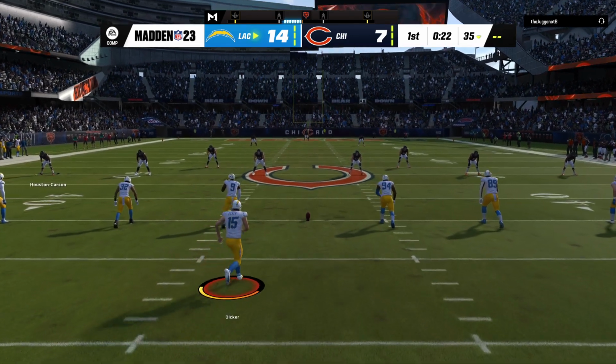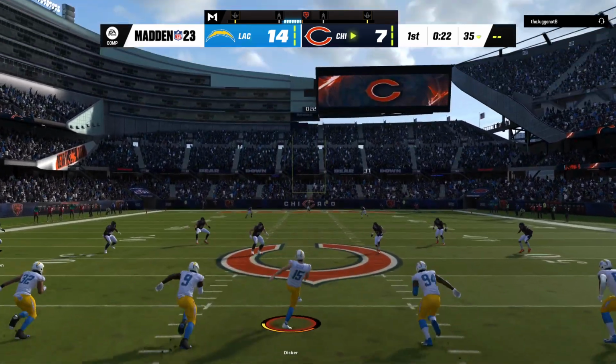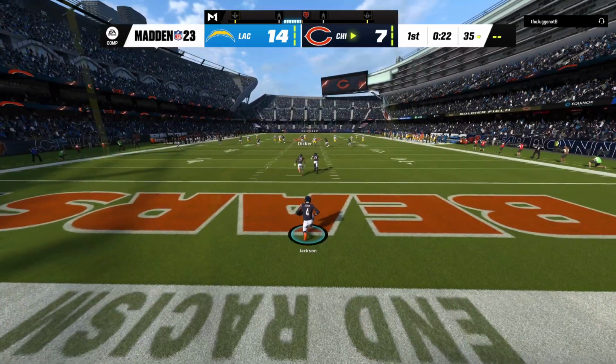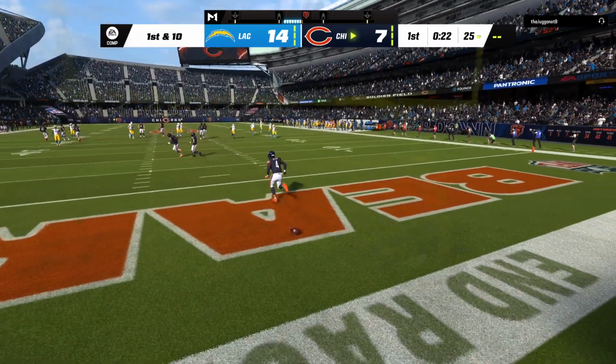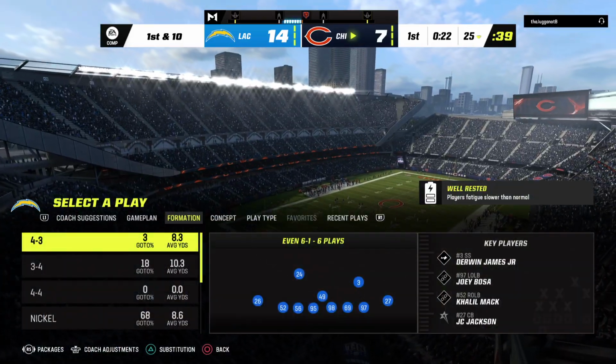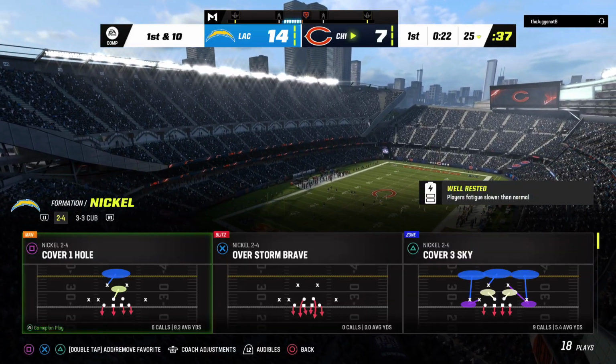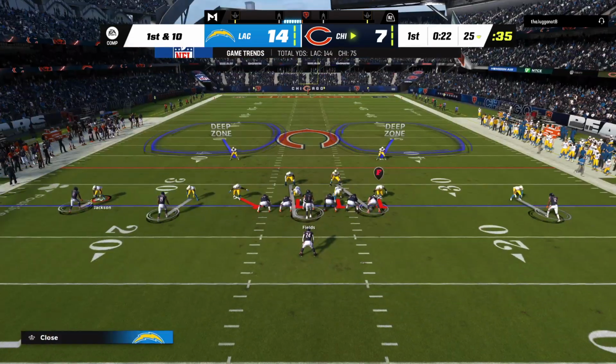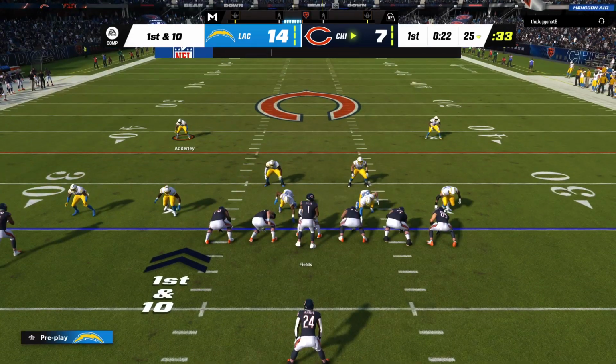The kick unit on here for the Chargers as they will send this one away. And no thought to bring this one out. He'll just go down to a knee, and he'll take over at the 25. At the line, prepping for their next drive, the Bears offense.